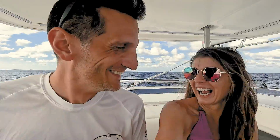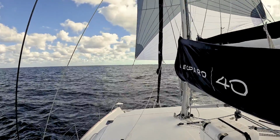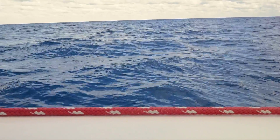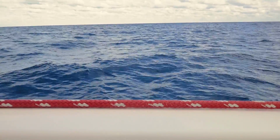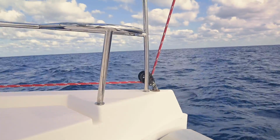Final verdict on the sea state is that you can certainly tell a cold front just passed through because the waves are about 3 to 4 feet, but they're really close together. So they're obviously slowly dissipating as the wind has died down, but since we're going with the swell, it's really nice.